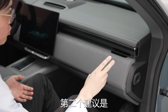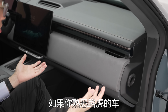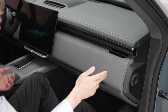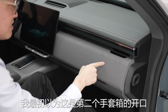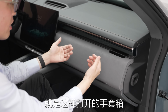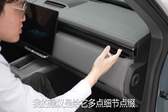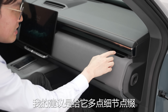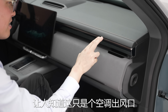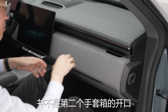Second suggestion is, what do you think this is? If you're experienced with Land Rover products, and because this is an SUV, all of the lines here are quite straight, I initially thought this is the opening of the second glove box, where the glove box opened this way, but it's actually the side air conditioning outlet. My suggestion is to give this area a little bit more detailing to let people know this is just an air conditioning outlet and not the opening of a second glove box.